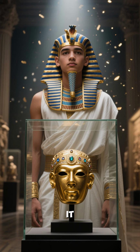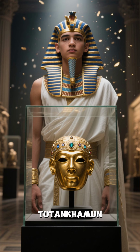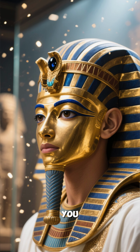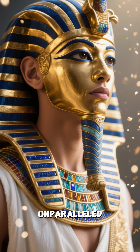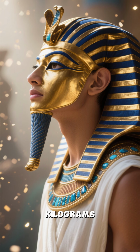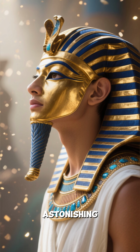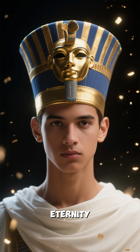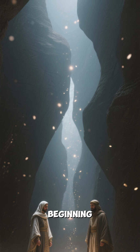And then, you see it, holding court in the center of the hall, the iconic golden mask of Tutankhamun. No matter how many times you've seen it in pictures, nothing prepares you for its presence. The craftsmanship is flawless, a testament to the unparalleled skill of ancient Egyptian artisans. Made from over 10 kilograms of solid gold and inlaid with precious stones, it remains one of the most astonishing works of art ever created. It is the face of eternity, staring back at you across 33 centuries, but the mask is just the beginning.